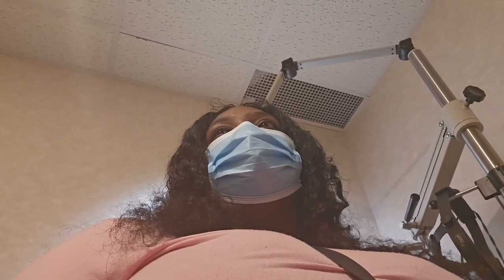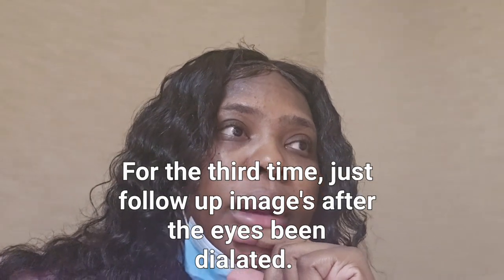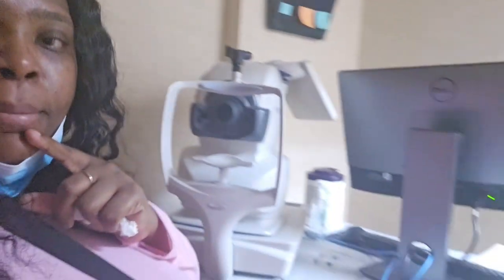Let me just get this out here. So guys, I'm in this room waiting. I guess I'm gonna check my eyes again. But yeah, the doctor said it's doing okay, so I'm happy. I'm happy to hear that because it's been a rough ride using the drops and stuff because my eyes get red, but it's definitely worth it. Because the eyes are getting better and that's all I want.